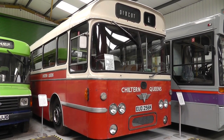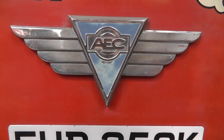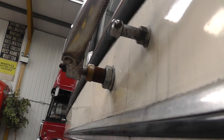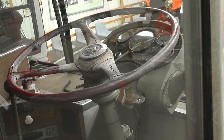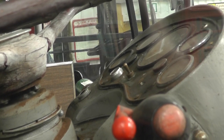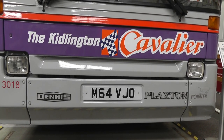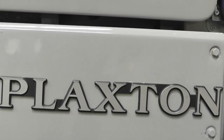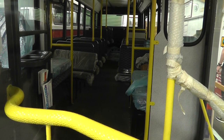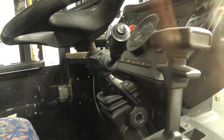Standing next door here is an AEC Reliance. We've jumped forward to 1972. Chiltern Queens Bus Company no longer going. I don't think AEC is either. The office, rather Spartan. Another giant leap forward now, 1995, and we have a Dennis Dart with Plaxton bodywork. Oh, Dennis. Much more modern shape now, mod cons, smooth lines, latest health and safety grab rails. Even the driver gets off better in this one. Slightly.